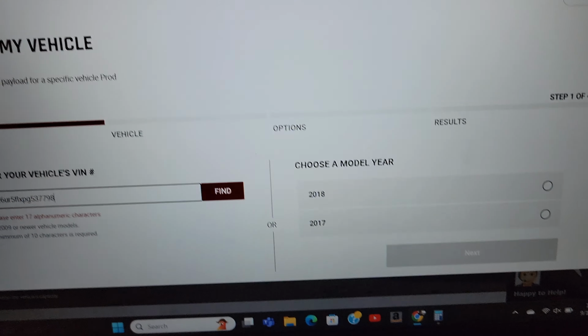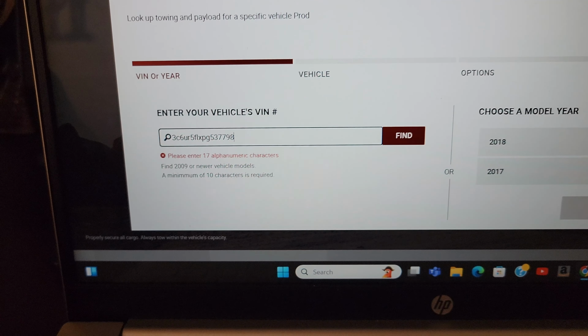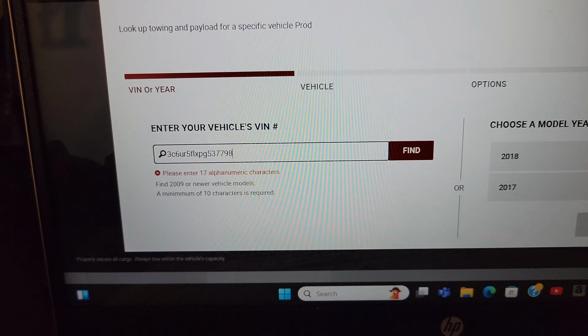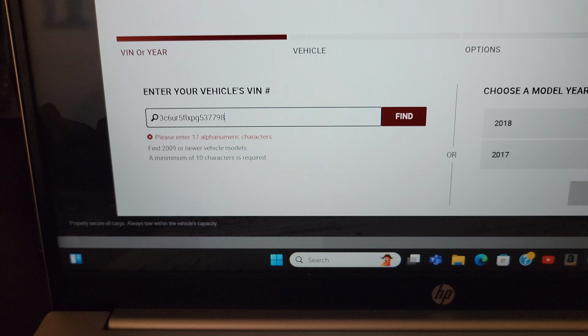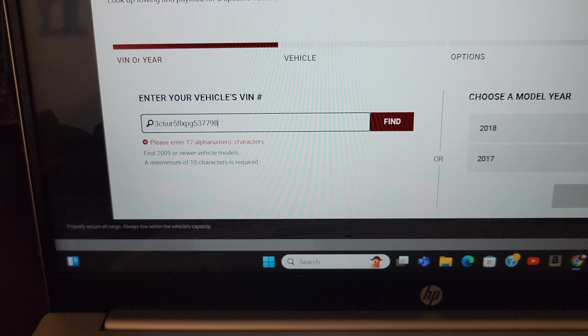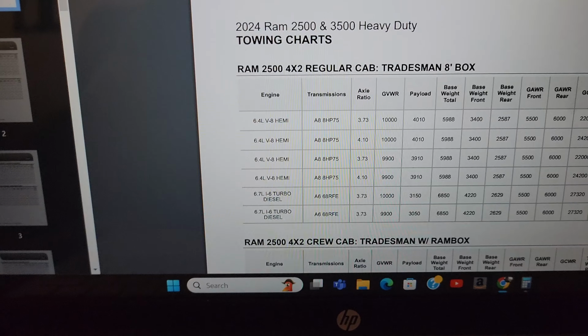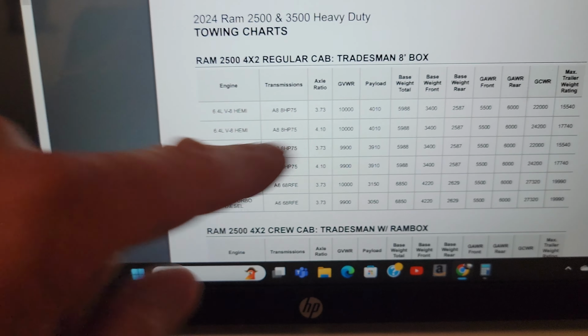When it comes to Ram, this is what I'm talking about. Look at my vehicle. Although interesting enough, it is hit or miss if this works, especially on the 23 and up. Again, this would then put it very vehicle specific. There are these PDFs out there, and you can go through here and kind of see and get a baseline.